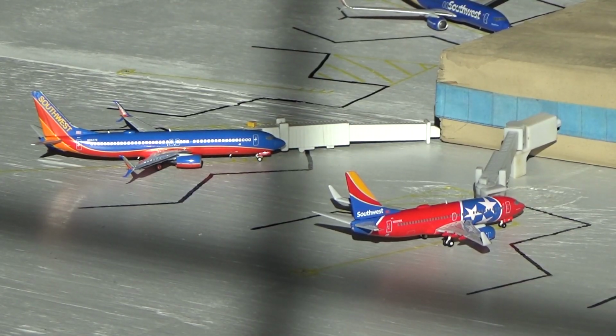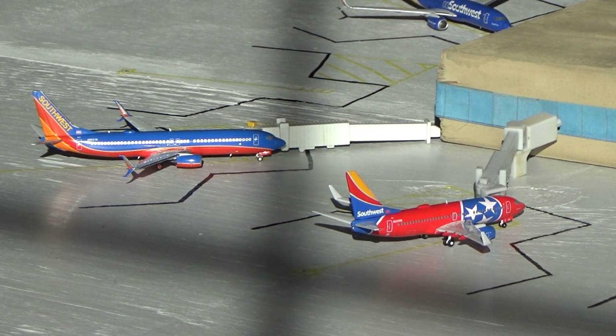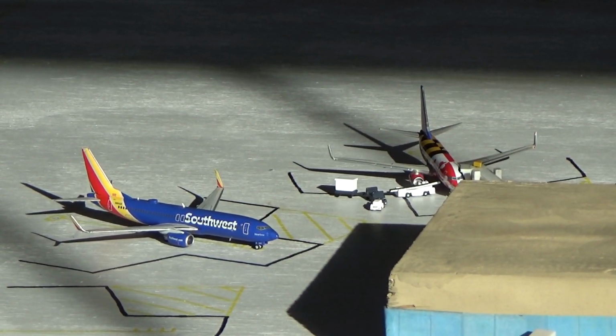Okay, proceeding on to S3, we have the Southwest 737-700 Tennessee One. This guy came in from Houston Hobby, and he's heading out to Oakland. And then next up, we have a 737-800 with the split scimitars in the Canyon Blue livery. This guy came in from Indianapolis, which I believe is back, and he's going to be heading out to St. Louis.